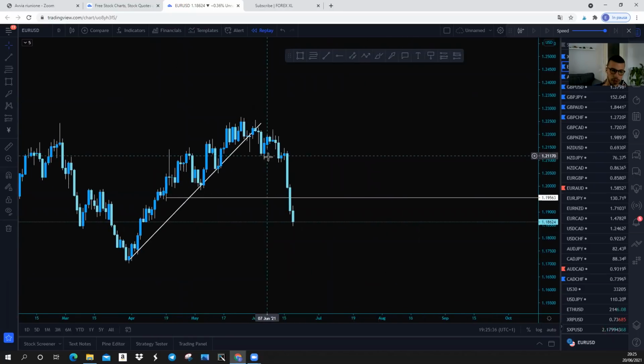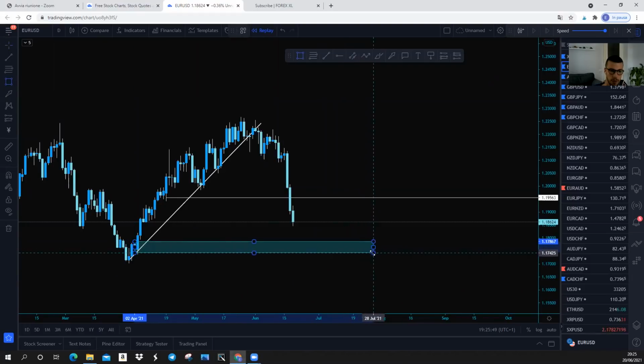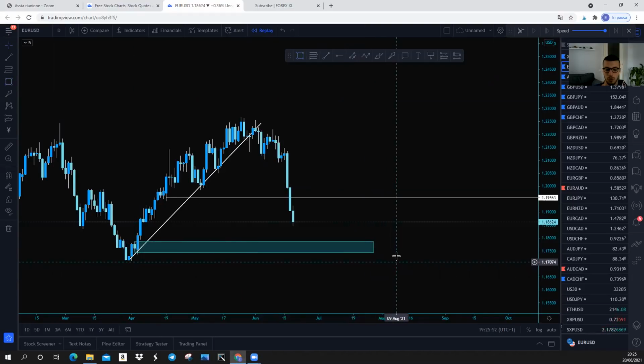Here we can see broken trend line. Most importantly, broke market structure to the downside. This move happened after some very important news. Right now, we're looking at the next key daily area, which is here. We're not really looking for buys. I mean, we can consider buys at this area, of course, if there is the right confirmation.